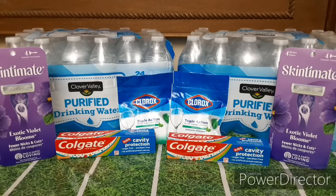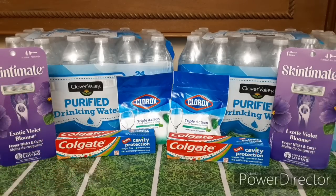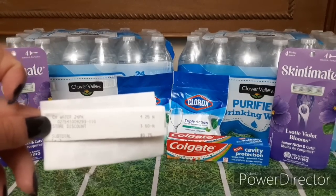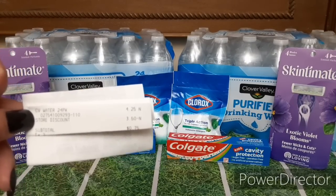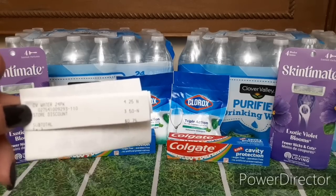So sitting in front of us here, we have two separate deals. Same exact deal, obviously, but they're two separate deals. Now, I did do a third transaction because I did have a third account with that DG reward coupon on it. So I picked up a 24 pack of Clover Valley water for $4.25. I used that $3.50 coupon. That is a store coupon, and I paid 75 cents plus tax.